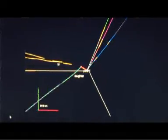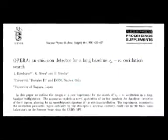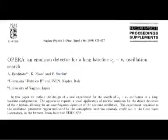Neutrinos are mysterious and very fascinating particles, and we have now the first tau neutrino candidate event, which is a very clean event after, well, 10 years after the proposal and 13 years after the first conceptual idea. We expect to have more events. I hope they will come soon, but the experiment is certainly very challenging.